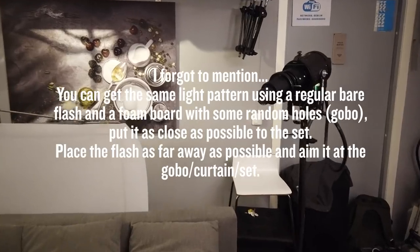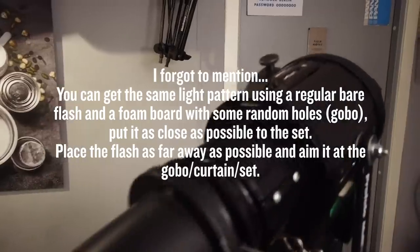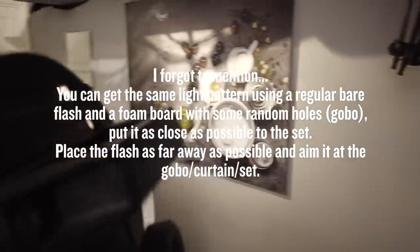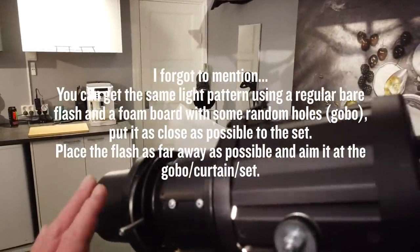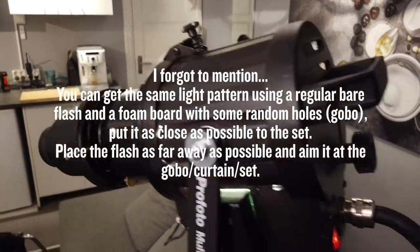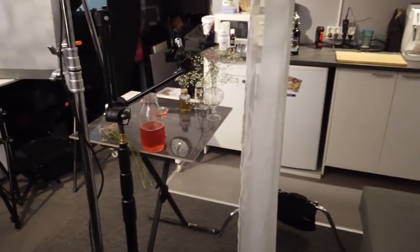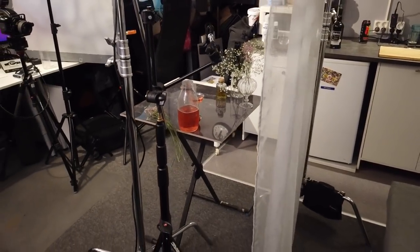Let me show you this flash. It's a bit special. It's a multi-spot from Profoto. And it has an optical attachment, so you can put in gobos that make funny patterns. I don't want to take this out now because I've set it up like I want to have it. But I can show you this.